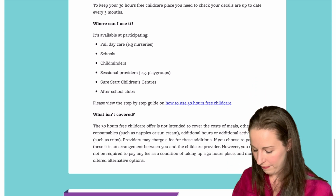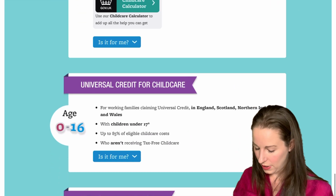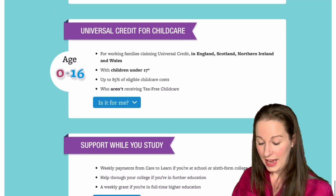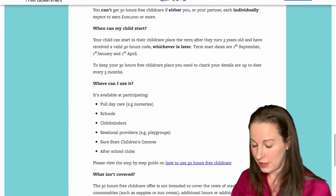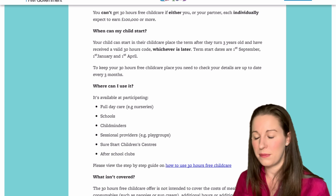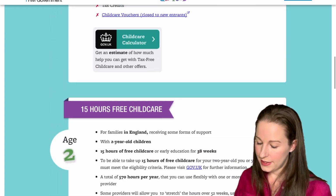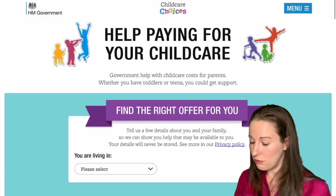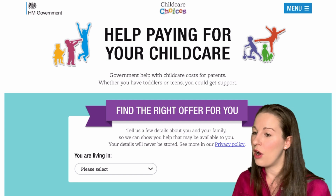It doesn't cover certain aspects, as you can see here, but it covers quite a lot of the different aspects of childcare. Then the final bits on the website are more the tax credits, universal credits, which is not what we're here to focus on today. It's more some of the other areas, as you hopefully have an income that you're generating from your property business. So check out the website, see what is available for you, and it's just a great way of making the most of what the government is offering us as individuals.